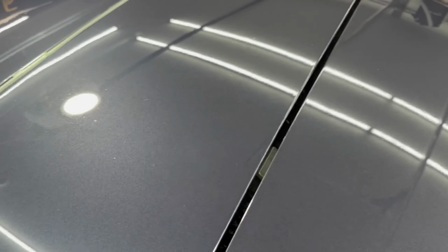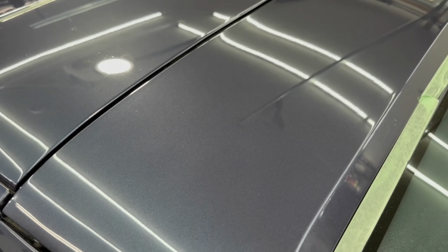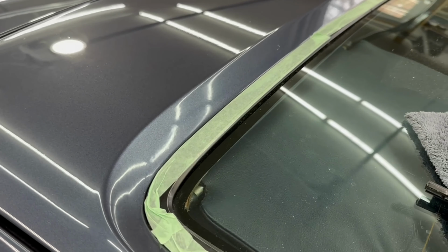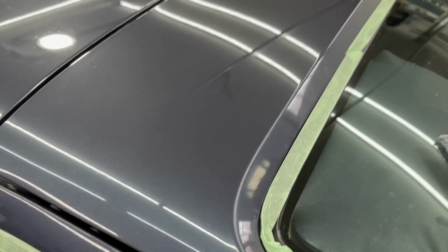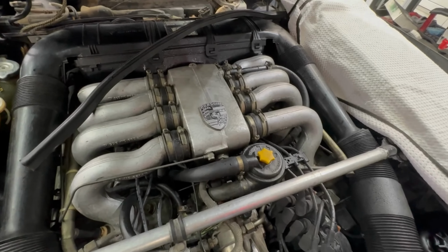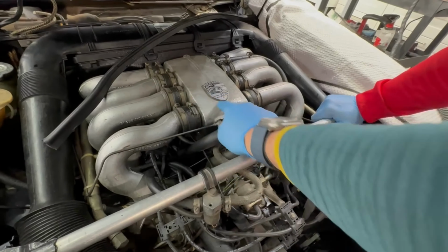Now this half of the trunk, or the roof, I used the Griot's pad, and as you can see, there's excellent clarity. There are still some scratches, but those were not induced by the pad. They were just there before. Right now, Sean's going to use a steamer to clean the intake. He's started already, so you can see this section right here.